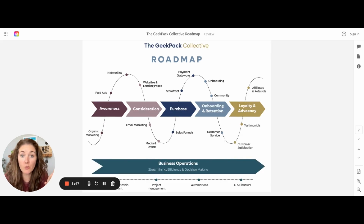When you want clients to instantly hire you because you're going to work behind the scenes in their business, running things smoothly, take them out of the day-to-day decision-making process, you can dive deep into some of these business operations with the help of really understanding CRMs, customer relationship management, project management, automations, AI, and ChatGPT. So all of those kind of infuse throughout the entire process. That's why we've got this kind of longer arrow down at the bottom, because automations will fit in at every one of those touch points. You can probably use ChatGPT at every one of those touch points. Project management, CRM, all of that kind of fits in.